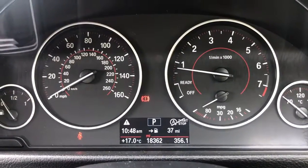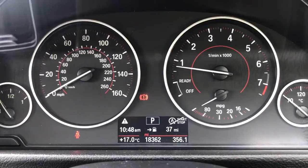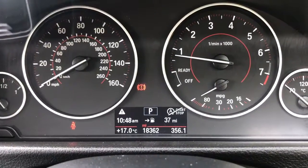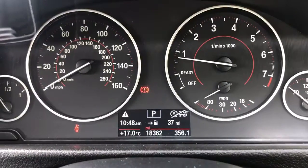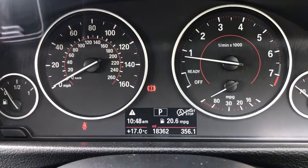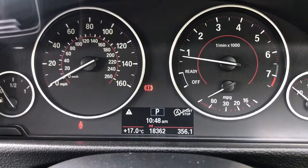Okay, so now that we're inside the car, we're going to start with the dials. On the left hand side we have the fuel gauge, followed by the speedometer, then the rev counter, and at the bottom you can see the total miles of this car, which are 18,362. The information that's displayed above that can be changed by pushing a button on the end of the indicator stalk for various different pieces of fuel economy information, as you can see.